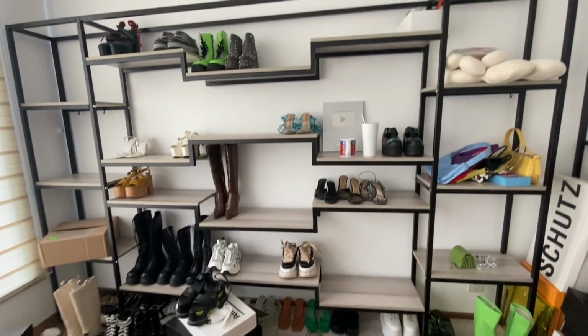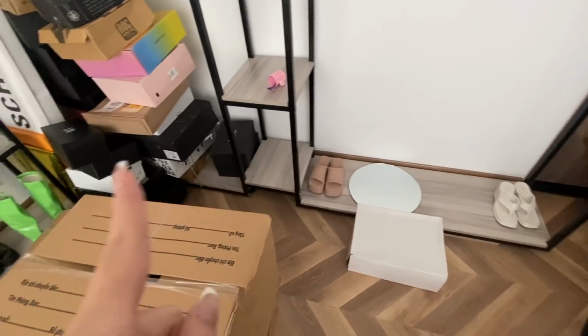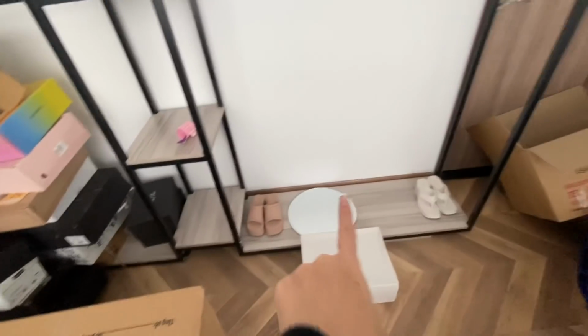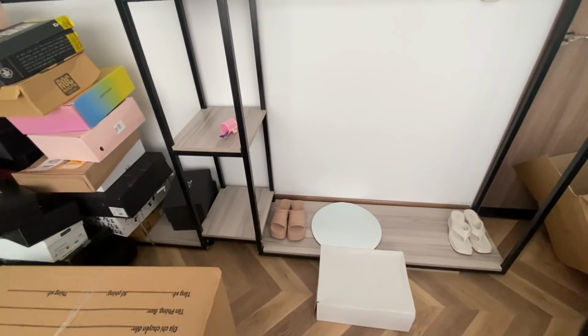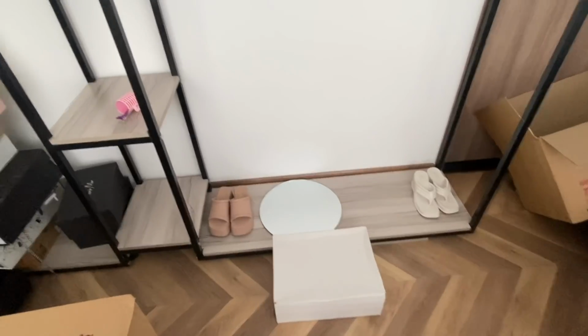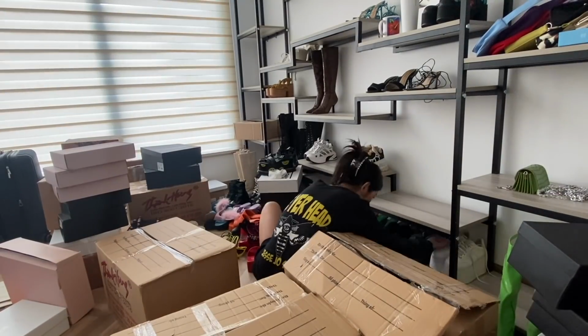I kind of forgot where to stack these. This is not that cute, but usually I have my clothes here at the bottom of the shelves, but now since I have more space, I think I'm gonna put some shoes down here, and I need to figure out which pair I want over here and which I want over there.